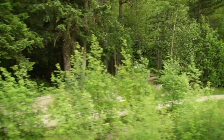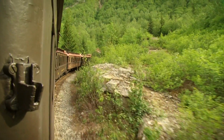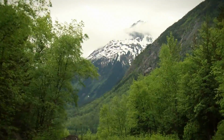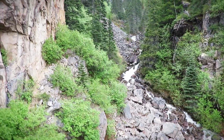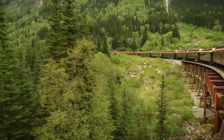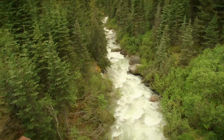The first couple of miles of the ride seem pretty easy as we pull through town and then start heading to the mountains. Surrounded by snow-covered peaks and rushing waterfalls, the White Pass and Yukon route is a real tribute to the men who seemingly did the impossible.